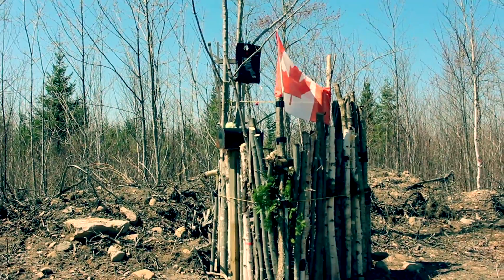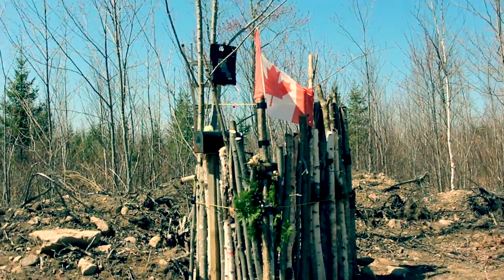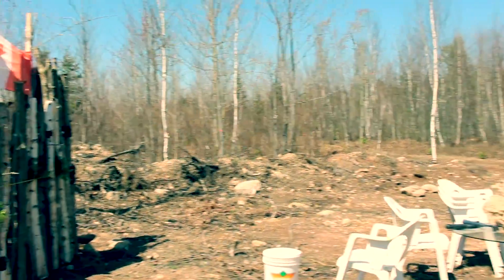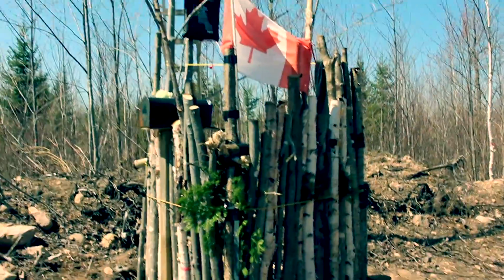So here is the finished project. Our outdoor shower, right by the camper, at least until we get the big barrel. Yeah, at least until we get a big barrel to hang up there.